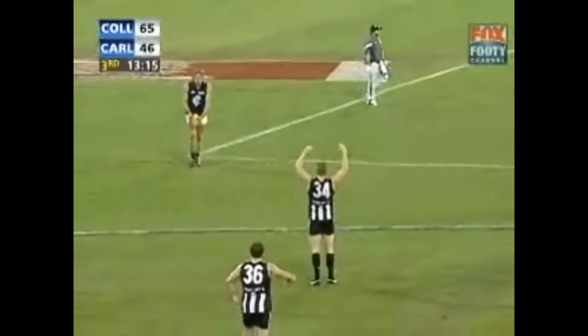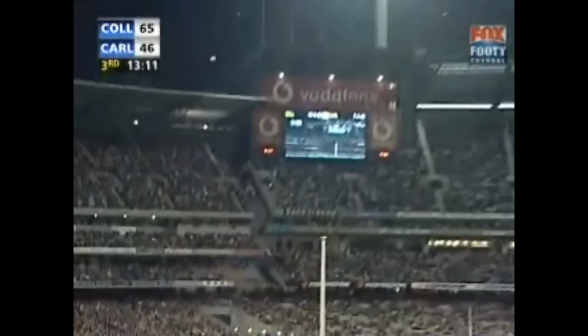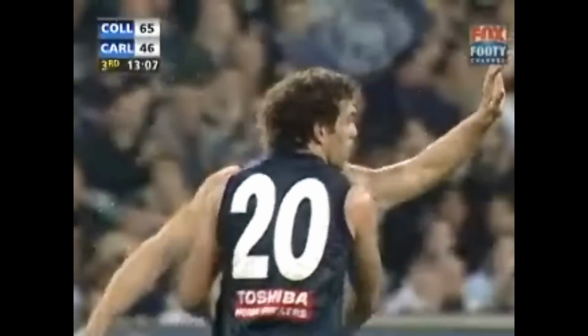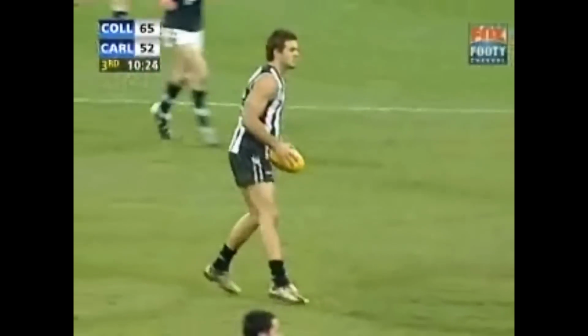Just over 13 minutes till three-quarter time. Koudafides steps to the 50. He gets plenty of distance on this one. It's okay. It's better than that. It's very good. His second. Down to the centre of the ground. Johnson hits him.